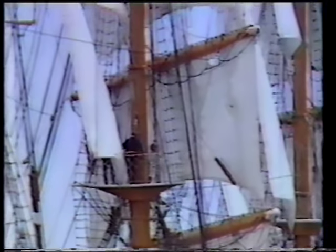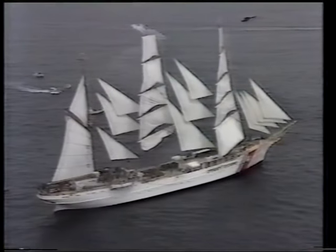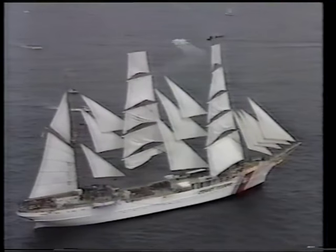Well, these are certainly not the best conditions for the Eagle. You can see there that there's hardly enough breeze to make her square sails. In fact, she hasn't even got them all out, Peter Howes. She's not got enough wind there to really fill her sails at all.